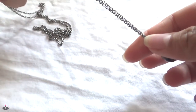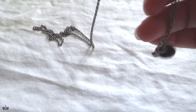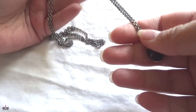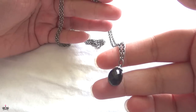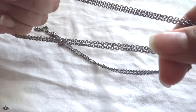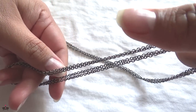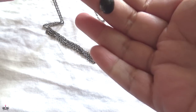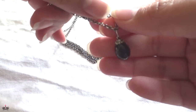So part of the Trollbeads collection is the fantasy necklace. Now I did a whole tutorial on how to wear this necklace. I will link that somewhere here or down below. It's a really versatile piece of jewelry. There's so many ways you can do it. I'm actually thinking of doing a part two.